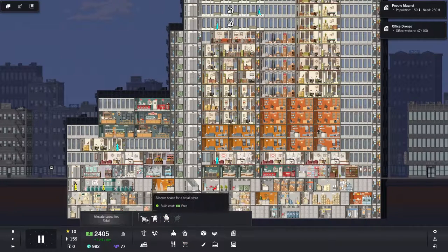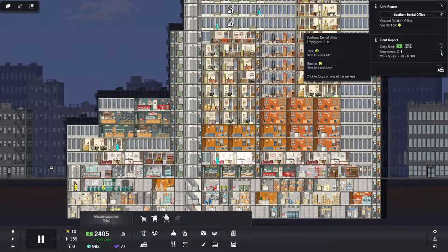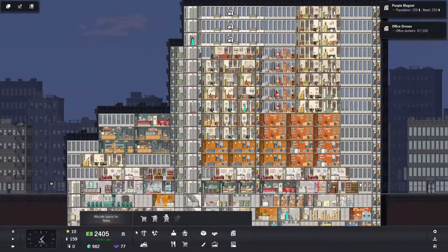Retail stores, two-story retail stores. Oh, we could get some retail stores in here. But they're apartments, and I don't want to mix apartments, and I don't want to mix retail. That's not really my cup of tea. Southern dental office. Yeah, I mean, this is a real mess right now.